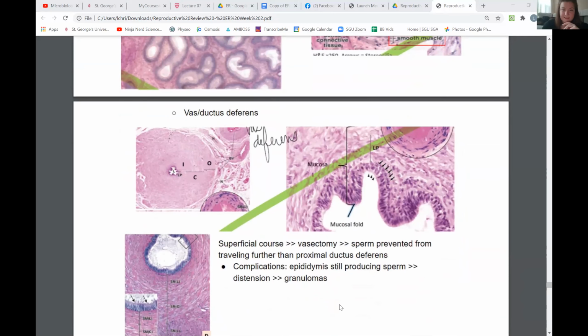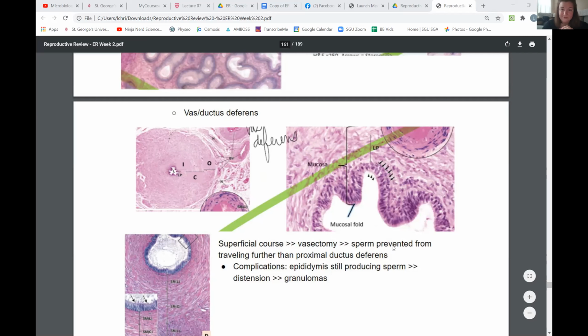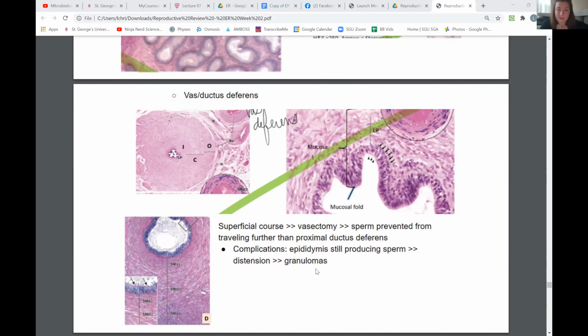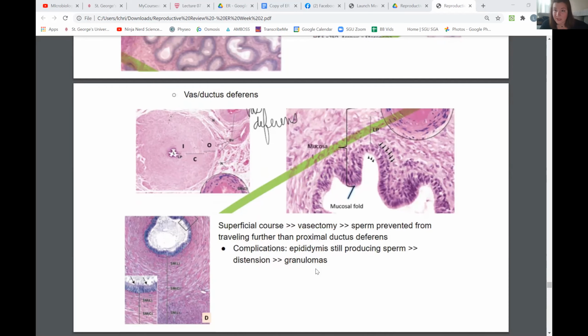And the vas deferens, there is a clinical correlate with the vas deferens, which is really important because it runs very superficially. That means it's very accessible for a vasectomy. That's why they ligate the vas deferens. So the sperm are then prevented from traveling further than the proximal ductus deferens. A complication, of course, is that you can still get sperm production leading to distension of the area because it can't go anywhere because of the ligation, and then you get granulomas.